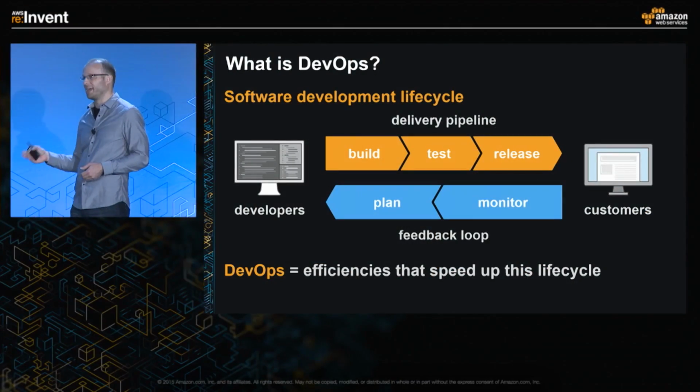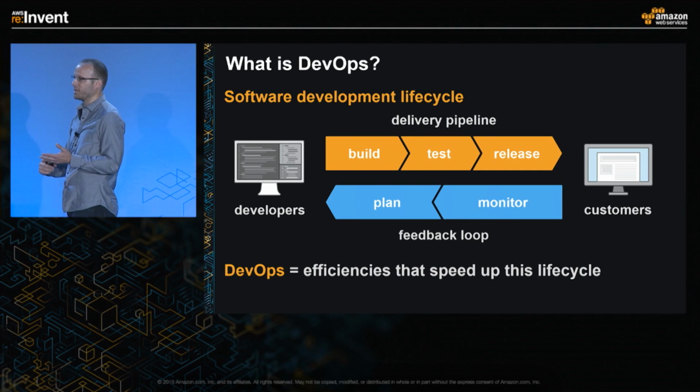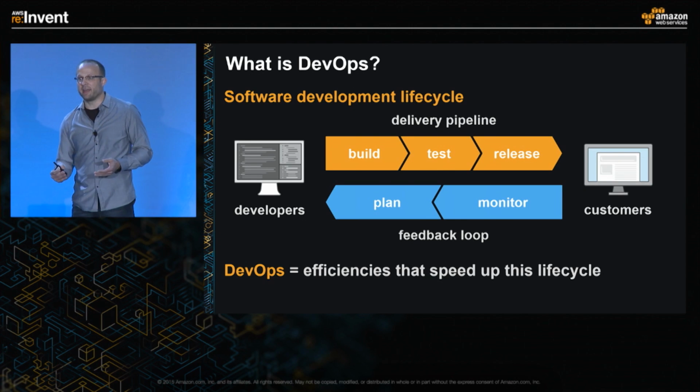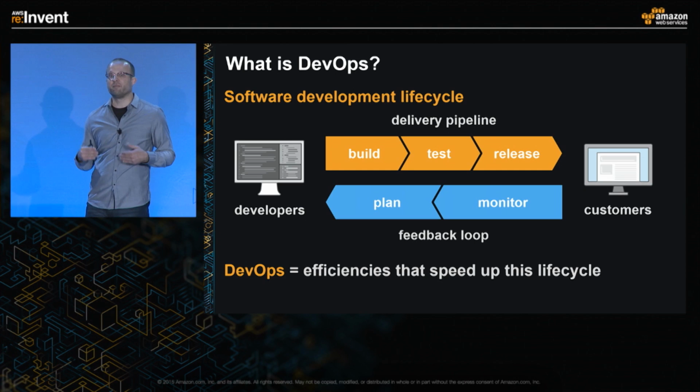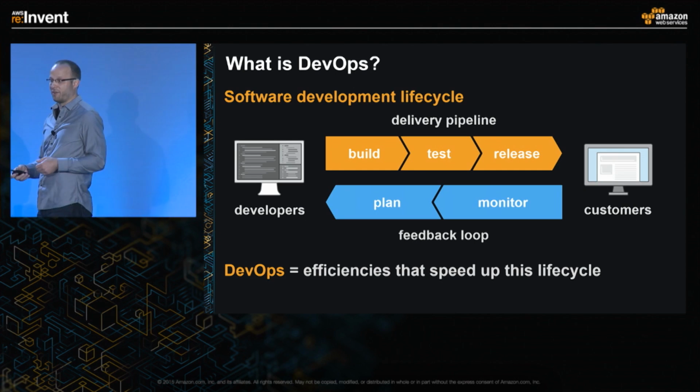And it's really those two things that make up the heart of DevOps to me. To me, DevOps is any efficiency that you can drive into this process that helps you move through this loop faster. And this is why it's so confusing, because there are many things you can do here. You can make organizational changes, cultural changes, process changes, tool changes. And I think that's okay. To me, any of those improvements that you can do to move faster through this life cycle count as DevOps.